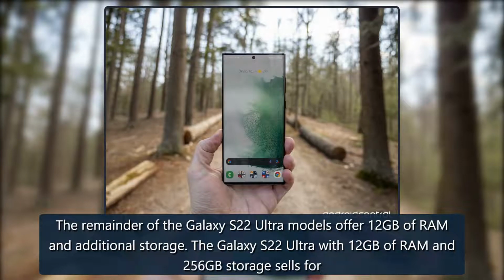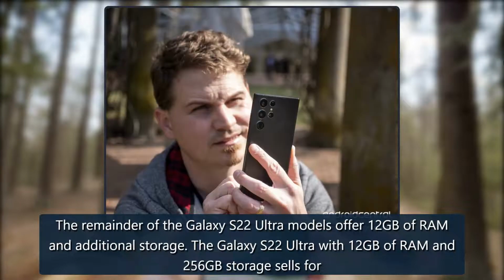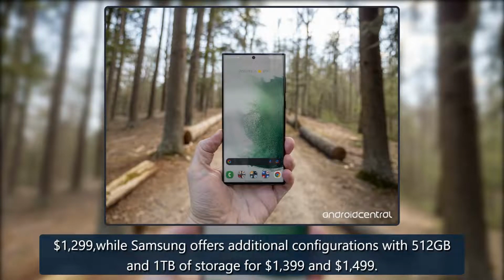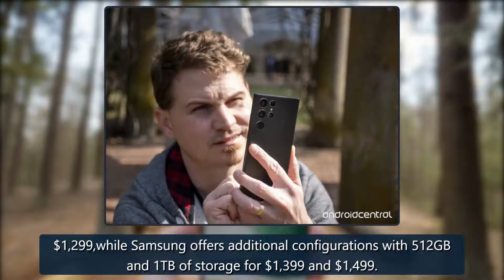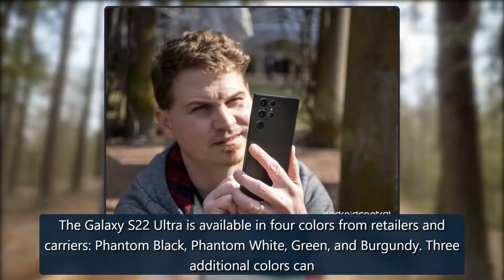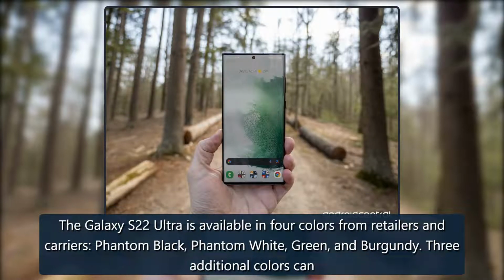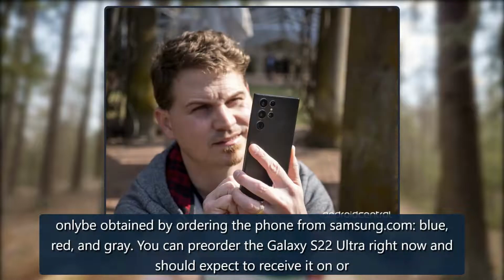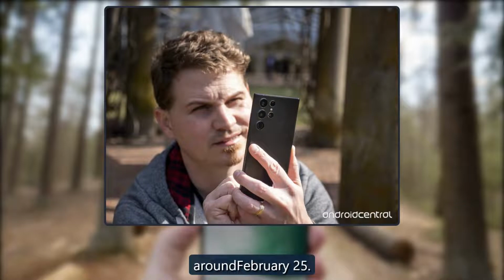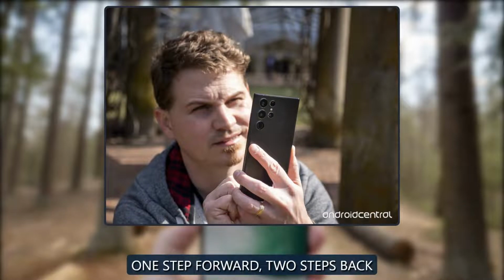The Galaxy S22 Ultra with 12GB of RAM and 256GB storage sells for $1,299, while Samsung offers additional configurations with 512GB and 1TB of storage for $1,399 and $1,499. The Galaxy S22 Ultra is available in 4 colors from retailers and carriers: Phantom Black, Phantom White, Green, and Burgundy. 3 additional colors can only be obtained by ordering the phone from Samsung.com: blue, red, and gray. You can pre-order the Galaxy S22 Ultra right now and should expect to receive it on around February 25.